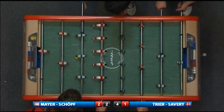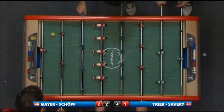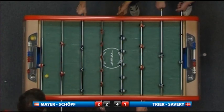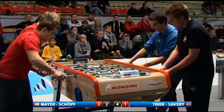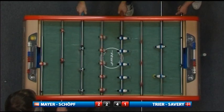Ball put back into play by Troels TRIER. Looks for a win, tries to come down the middle, blocked by SCHÖPF. Quick shot attempt by Matthias, grabbed by TRIER, who sends it back towards the goal. And again, SCHÖPF in possession. SAVERY able to dig this one out.